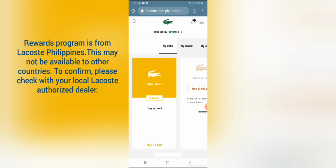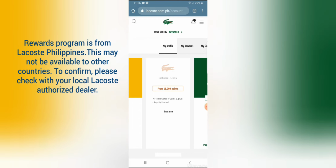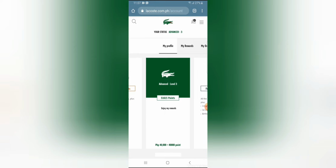From level 1, let me show you how I've progressed. In order to reach level 2, you have to purchase 15,000 pesos worth of items. That's 15,000 points. And once you reach that level, you will receive 1 loyalty reward. For this instance, it's a limited edition towel. And then I'm currently on advanced level 3. To reach this point, you'll have to have 40,000 points. And currently, I've earned 51,615 points.